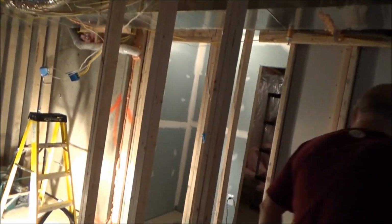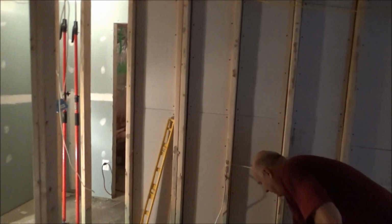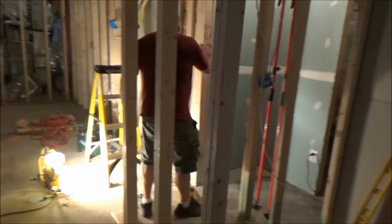Yes, indeed. So now we're going to remove the wall, and hopefully the house won't fall down. Hopefully the wall won't fall down. Not looking forward to the insurance nightmare if it did.